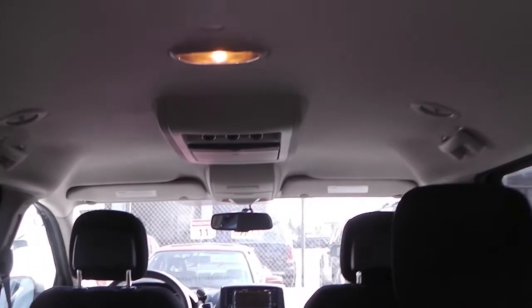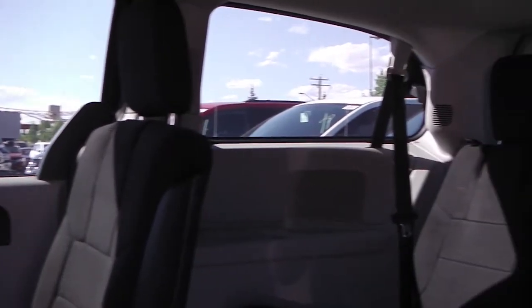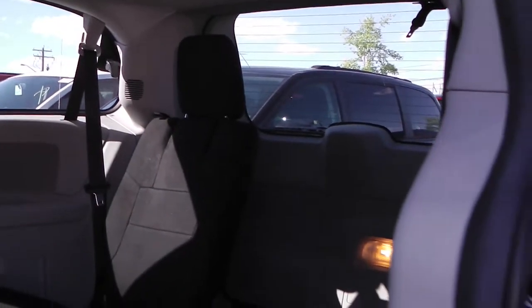The interior features dark cloth seating. It also features the full Stow 'n Go. This means you can fold second and third row seats directly into the floor.